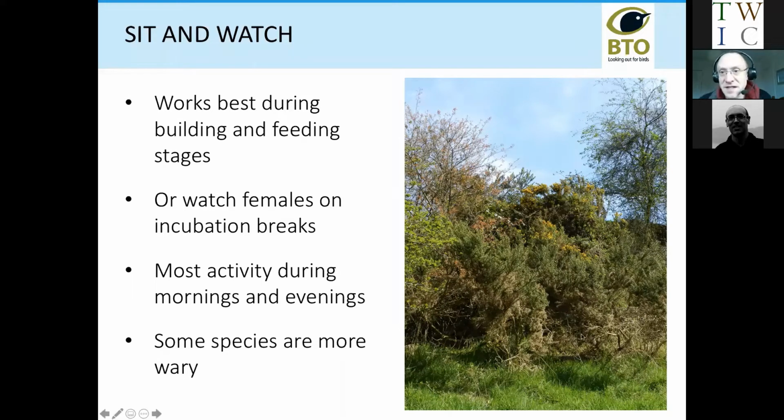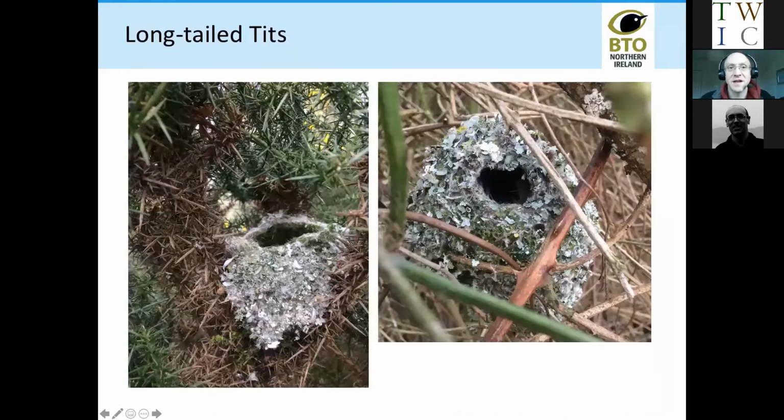So the reason there's a picture of a bit of scrub here and a gorse bush is this is part of my little local patch. And I was, in fact, walking through, not even properly arsing, and there were long-tailed tits, I noticed, carrying feathers and disappearing into this gorse and flying off again, and then they'd reappear and disappear in, and there was a lot of activity down in here. So I picked up on that behavior. I went in, and this is what I found, a partially built long-tailed tit's nest.